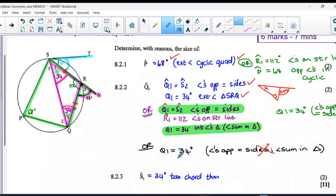So some teachers have taught you that you can put two reasons next to each other in one line. We really don't want to see that in your final exam. Remember, your goal is to make your exam paper as easy to mark as possible. So isosceles triangles always have two steps: one about equal sides, angles opposite equal sides, and the second line about angle sum in triangle.